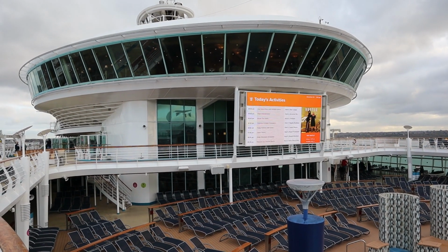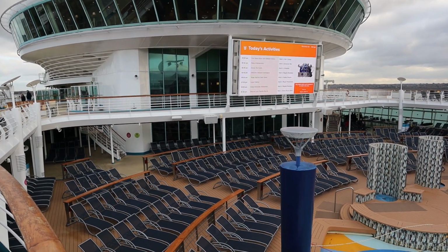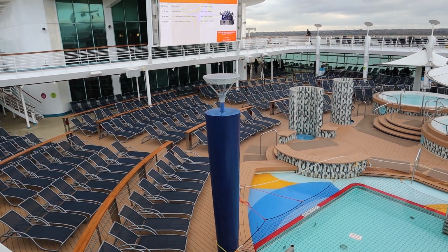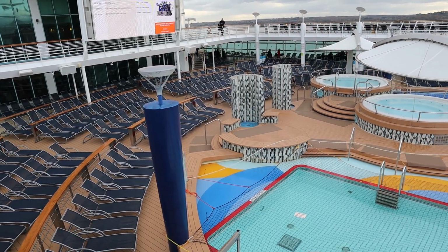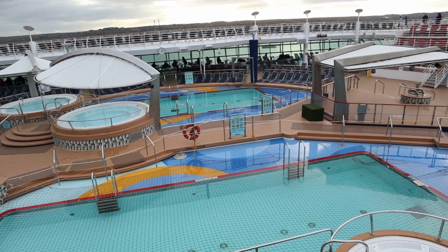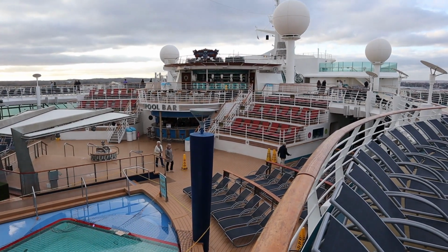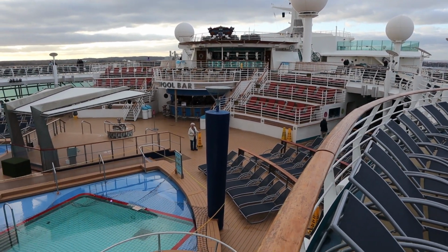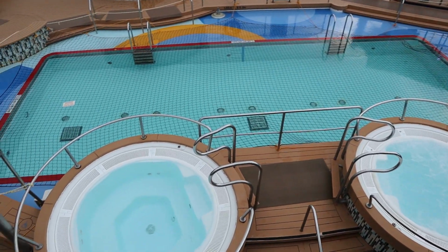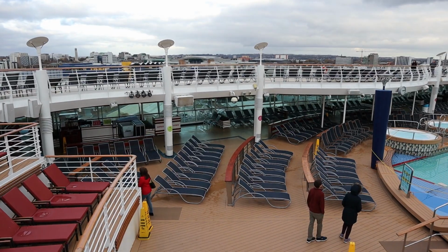So here we have the Viking Crown Lounge on deck 14, and the big screen for films and entertainment around the pool. So when we get into the warmer Caribbean, the whole of the pool deck will be occupied with lots of sun seekers. It's a nice bar in the far corner, and whirlpool baths and pools for your enjoyment.